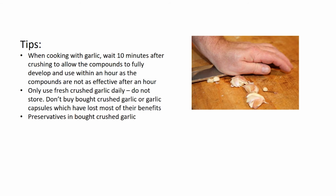When cooking with garlic, it's important to wait at least about 10 minutes after crushing to allow the compounds to fully develop, and use within an hour as the compounds are not as effective after an hour. Only use fresh crushed garlic daily, do not store it, and don't buy bought crushed garlic or garlic capsules which have lost most of their benefits. And also be careful of preservatives which are found in a lot of bought crushed garlic. Precautions, well, there are some people who are allergic, so obviously these people will not be able to consume garlic.